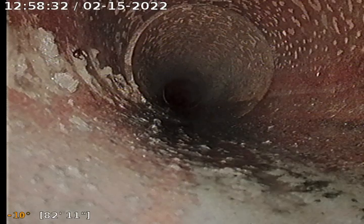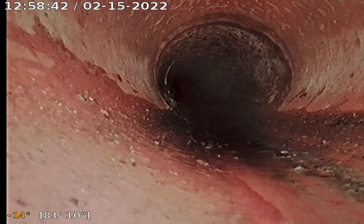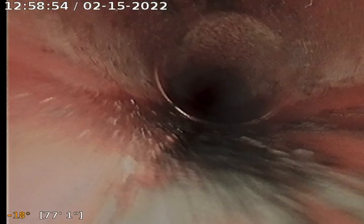And again, a bit of an offset in that joint there again from about the 7 o'clock going up to about the 12 o'clock area. Again, we continue to pull back. And again, another offset in this joint from about the 9 o'clock going around to about the 3 o'clock area. And it does appear that the vitreous clay does have quite a few offsets in the joints. Again, we're just going to continue to pull back. And that joint appeared to be in fair condition.